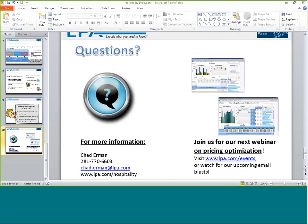TM1 comes with a tool called Turbo Integrator, which can connect to either an ODBC data source or read in text or CSV files. Now, the caveat to that is that you have to have a connection to the source. If you already have a connection to the source and can just import that data in via ODBC, we can connect directly to it.